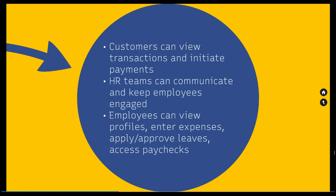And as far as employee engagement is concerned, Portals Pro can be used by HR teams to communicate and keep employees engaged and broadcast any important information. Employees can log into the portal to view their profiles, enter expenses, apply approved leaves, and access paychecks, etc. For today's webinar, we will focus on the latest updates we have on our invoice automation feature, which is a part of our vendor portal. Stay tuned for future webinars to learn more about our other portals.